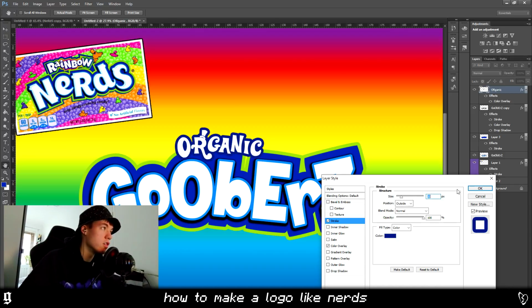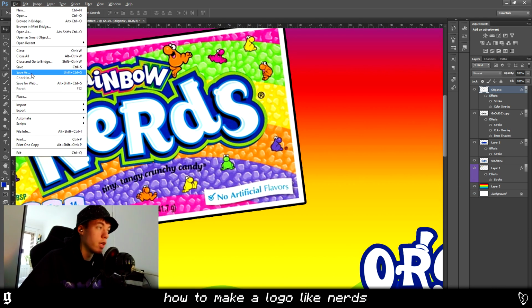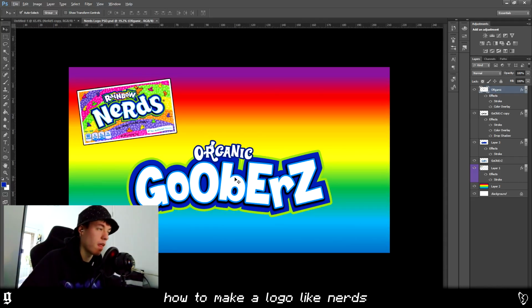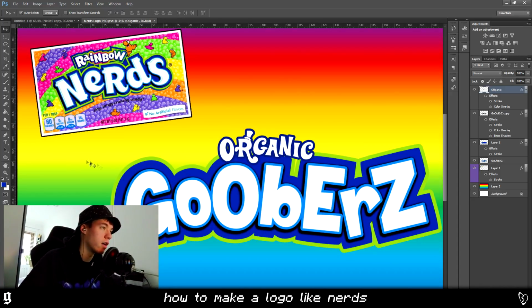I'd say about there is good. Actually, slightly thinner, I'd say about there. I'm also going to save the document. Make sure you frequently save your documents, because if you don't, then when your Photoshop crashes, you've lost it all. And once you've saved it once, you can just keep hitting Ctrl S, makes it super easy. That's just a habit of mine now, I just always smack Ctrl S.